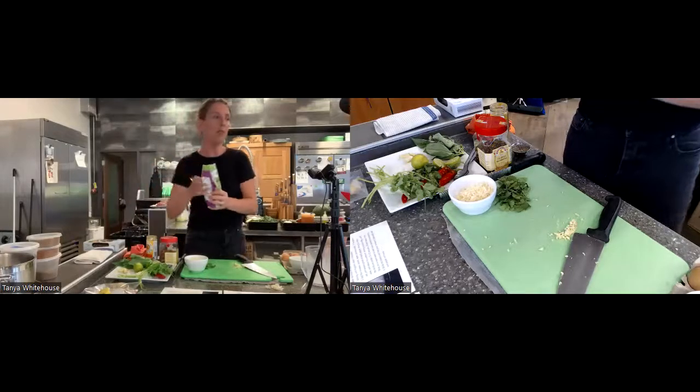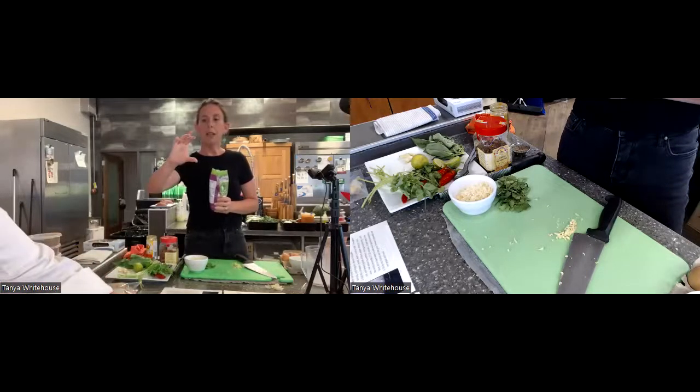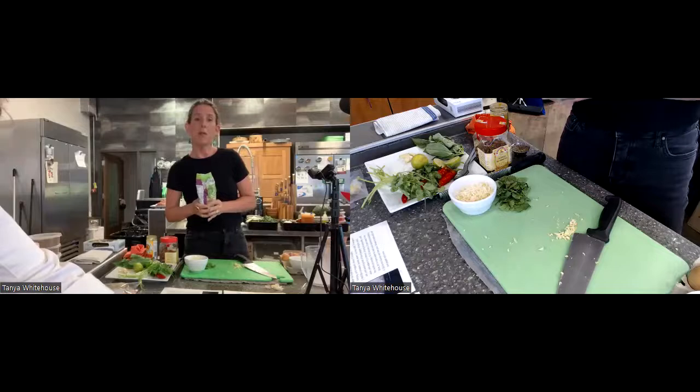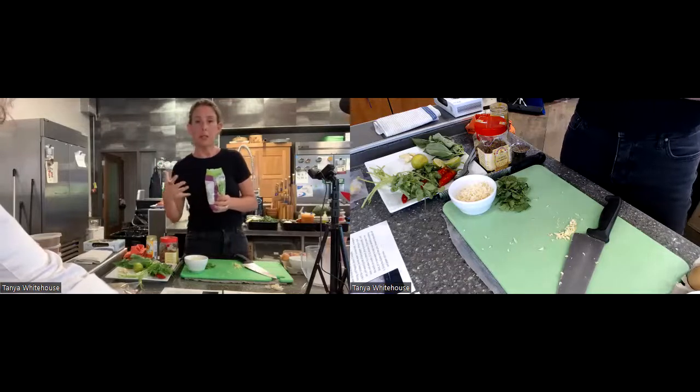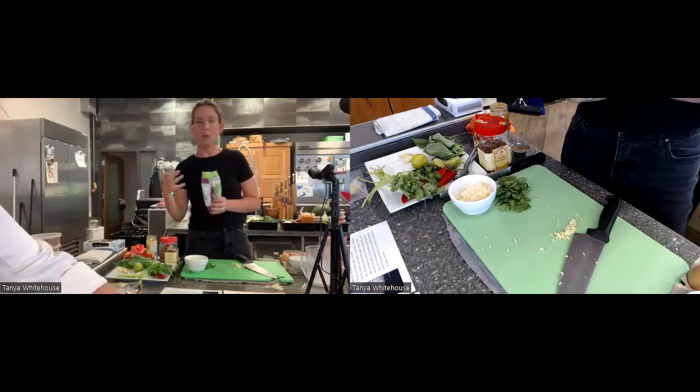If you are near an Asian grocery, then you can find little Tetra Paks of coconut milk that usually come in, I believe, a 6 ounce size. So that's another option for you if you are looking to get some coconut milk in your pantry and maybe think that you might be using it in a smaller quantity.